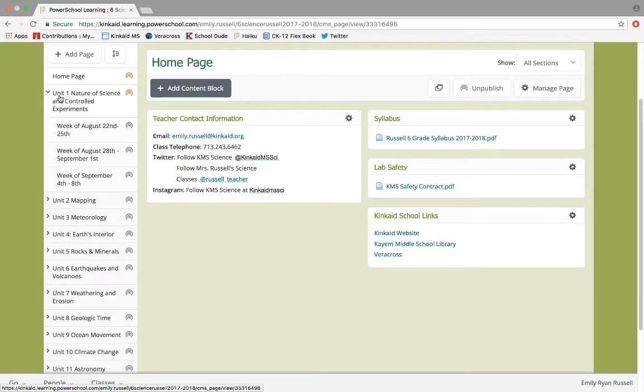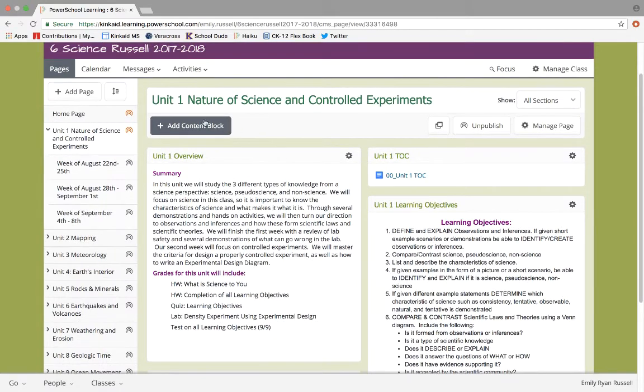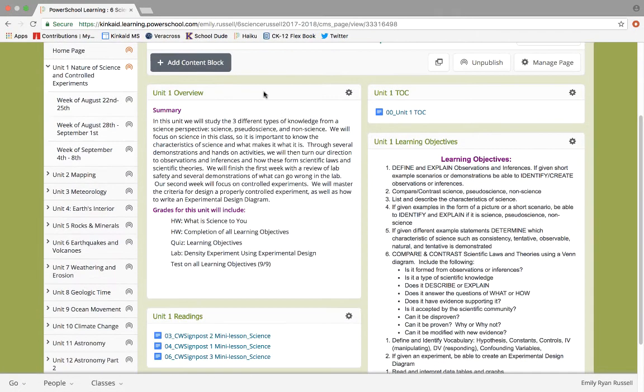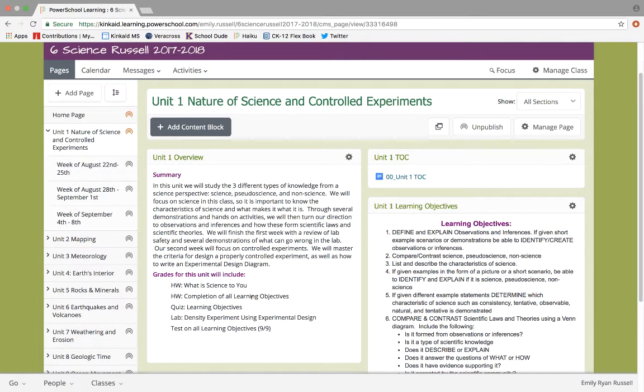If you click on Unit 1, it's going to upload a Unit 1 overview. Unit 1 is titled Nature of Science as well as Controlled Experiments. So you can see right in the middle we have a summary of what kinds of things we'll be covering. Over to the right we have learning objectives listed out, and then at the bottom we have the readings. I've mentioned in my earlier video on the syllabus that you guys won't be using the textbook until Unit 2. So these are from our textbook and you can refer back to them throughout Unit 1.